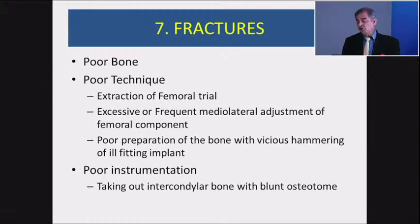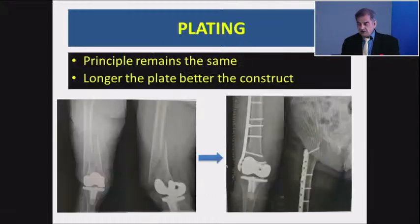Fractures occur intraoperatively because of poor bone, poor technique, or poor instrumentation, but the bone can cause it post-operatively also. The principles are the same. You have to span the whole bone. You don't leave a stress riser either. So you have to go all the way to the subtrochanteric region.